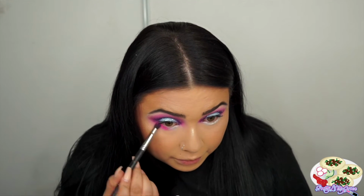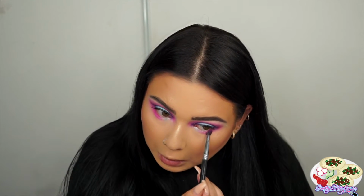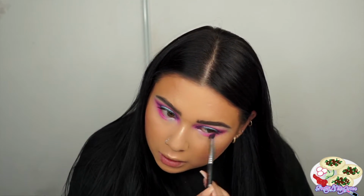I have no idea what brush this is. Most likely it's one of those old Morphe brushes. But I like it because it's so fluffy and it doesn't hurt when I apply color. Sorry if I'm going down like this, it's just that I feel more comfortable going like that. I don't know, for some reason.